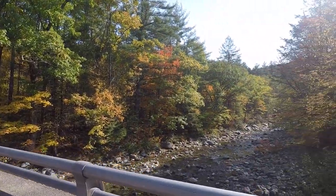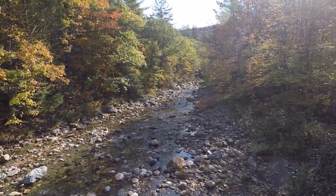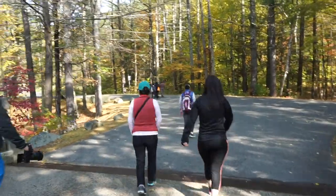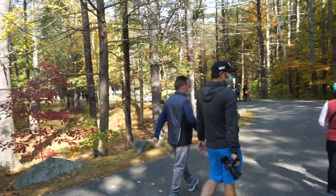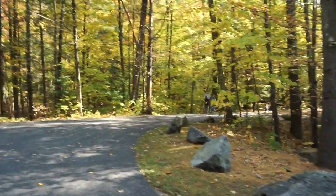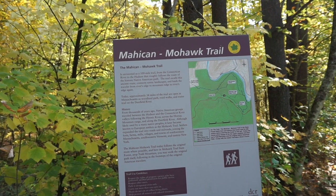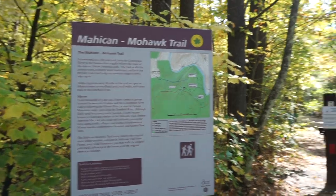Mohawk Trail forest, and this is the beginning part of the trail. It's a beautiful day today, and I think we came at the right time because the leaves are turning beautiful colors. Let's check out the map. So the Mohican Mohawk Trail is one of them. We can check out the other ones, yeah, right?